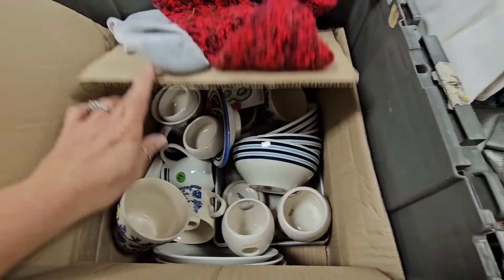Set of 3. Ooh, I like these little flat baskets. These are great to put, you know, in the back of a cabinet or something, like a bookshelf, that you just need a little bit of texture. You can also hang these on the wall.